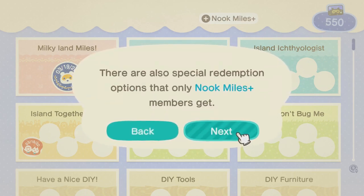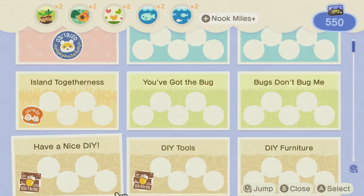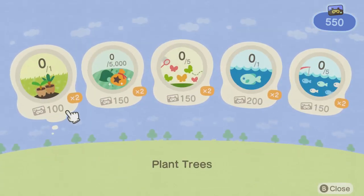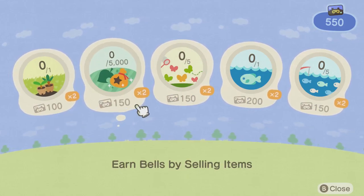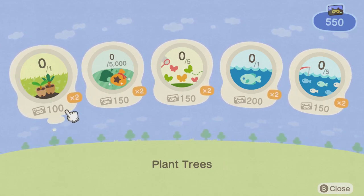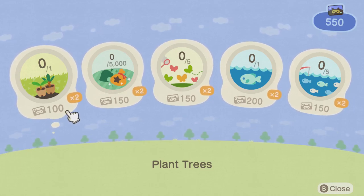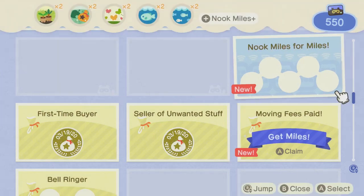There are also special redemption options only members get. Okay, it seems I don't see any new things here. Maybe if I plus it, earn bells by selling items or planting trees. I'm not sure what this means, but it seems like as long as we plant one tree, you will give us multiplied by 2 Nook Miles. And that must be a little membership program thing.